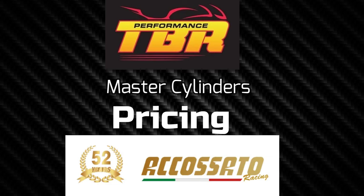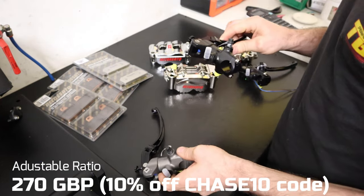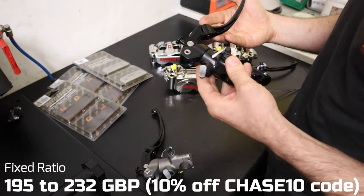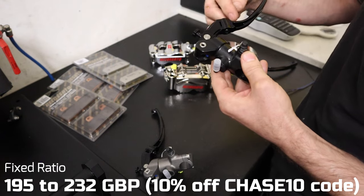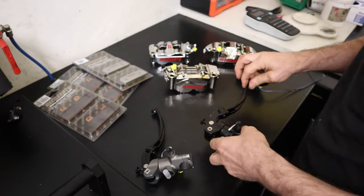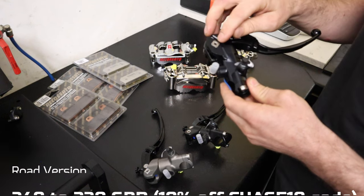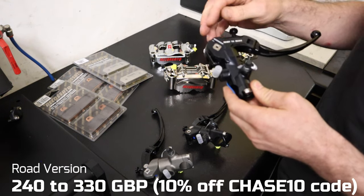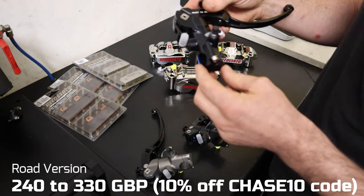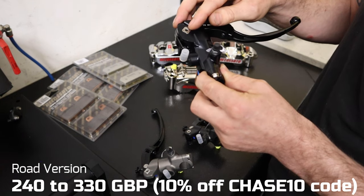Race and track, the adjustable ratio one, you're looking at around 270. For the fixed ratio, it's around 232 with a folding lever. You can also get this without this pivot, so just a solid lever. That makes it a lot cheaper, around 195. Then you've got the road version. This again, you can have with this adjustable cam for lever feel, or you can have a fixed ratio. They're a bit more expensive. These are around 330, and without this adjustable ratio setup, they're 240.